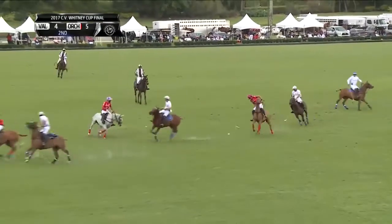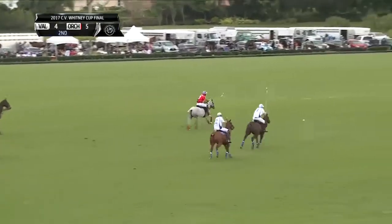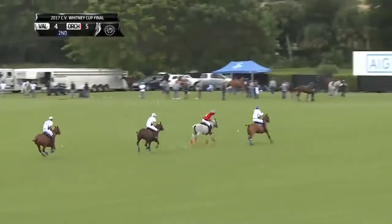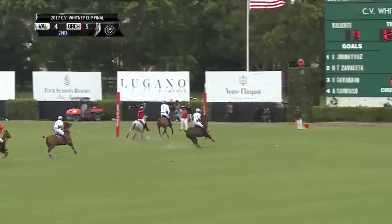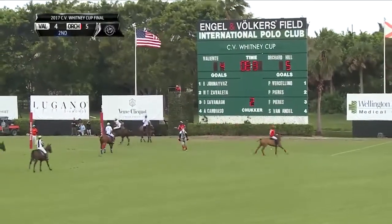Here comes Polito Pierres. Polito, open back shot there for Facundo. Facundo takes off running. He's going to get there. Adolfo pumping, trying to get up there to Facundo. Facundo taking it past the defender. Facundo shoots. It's deflected. And that's going to be all she wrote for the second chucker either way.